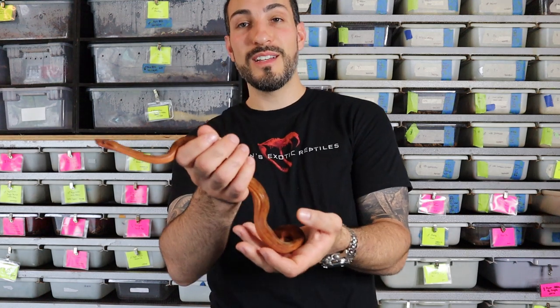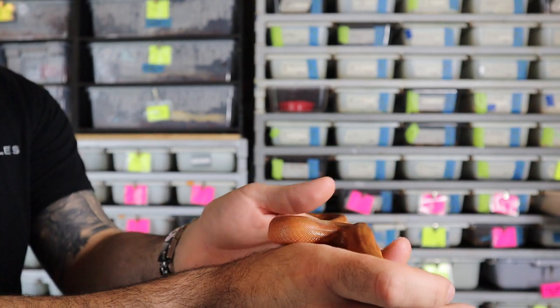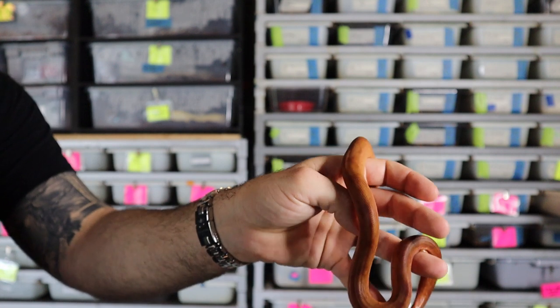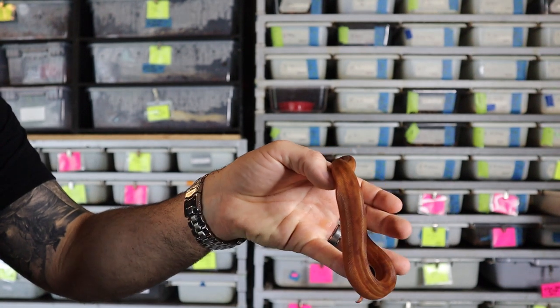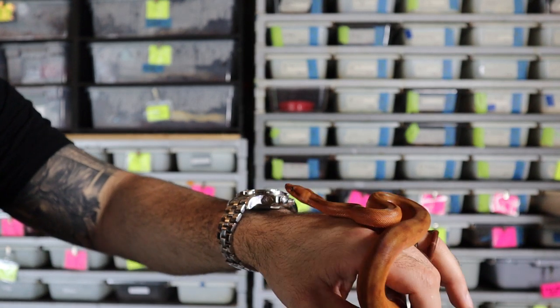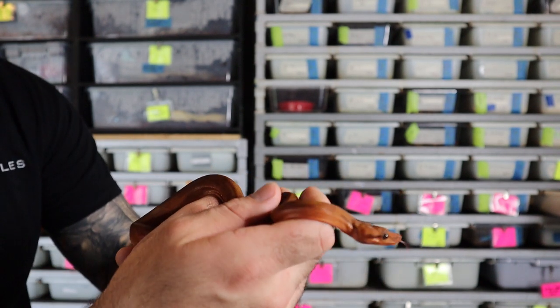So what I got with this was T positive bloods, hypo T positive bloods, hypo bloods, hypo T positive, and just some really cool stuff. I'm going to get off camera so it focuses on the snake here, but this is a hypo, possible super hypo T positive blood. And I apologize, the lighting here isn't the best, but hopefully you guys are getting a good look at this girl. She's just a really amazing animal that I wasn't even expecting to produce.